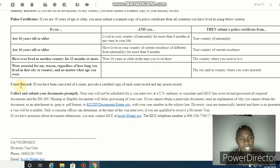So all of them apply to ages above 16 years: where you have lived, your country of nationality, the current country where you are, and also if you have ever traveled to another country for more than a year.